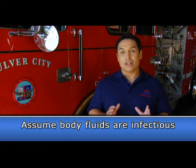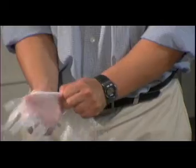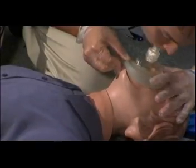OSHA requires professional rescuers and healthcare providers to use standard precautions when treating patients. First, assume that all body fluids are infectious. Second, use personal protective equipment whenever there is a risk of exposure. Personal protective equipment, or PPE, includes the use of moisture-proof gloves, protective goggles, and a CPR barrier device for rescue breathing. Unfortunately, even with proper protection, exposure can sometimes occur.